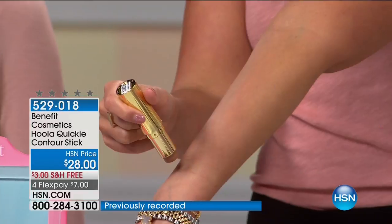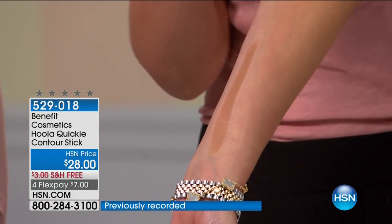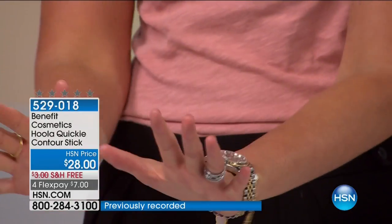I'm gonna show you on my arm really quick. I'm gonna show you right down here how you see just the payoff. So instantly you just go, whoop. Do you see that payoff? And then you blend it right in and you are going to be able to contour and get any look that you want with Quickie.